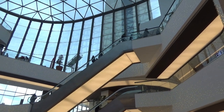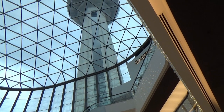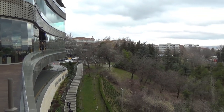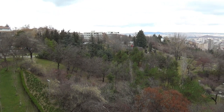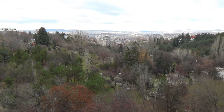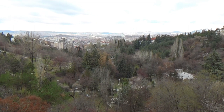Built between 1987 and 1989 by architect Ragıp Bulut, the top section was designed as an open terrace and revolving restaurant. The tower is currently closed to visitors for renovation, but the large shopping centre adjacent to the tower, the Atrium, was the first modern shopping centre in Ankara.